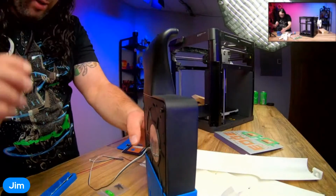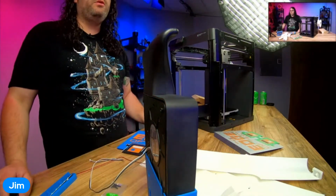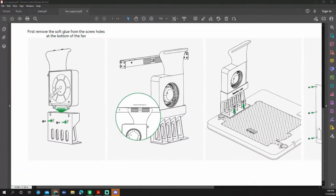Then we're going to take a couple of the screws. I'm sorry, the fan is the key. Boom. Boom. So then it looks like we take a couple of the screws and screw that into the bottom. And then we're going to screw the fan into the bottom of the machine as well, it looks like, which is pretty cool.